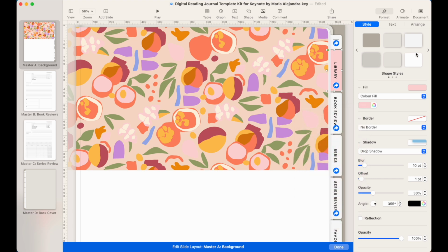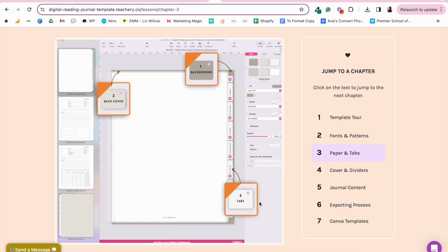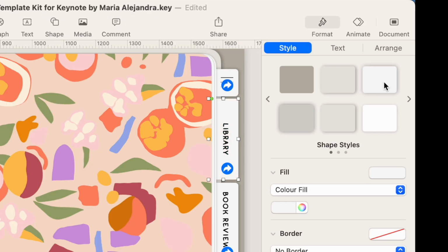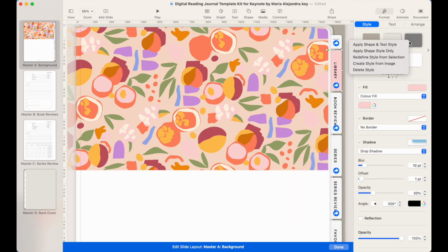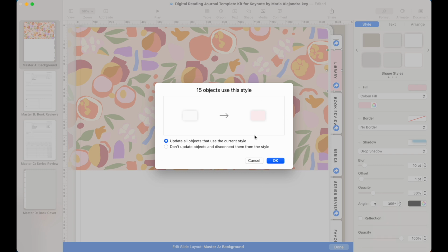So what you need to do, here where it's got style, is reference back to the template kit. Inside of the actual hub where all the videos and the template are, you're going to see where this is located. I believe it's this one here. So let's go to color fill again, eyedropper tool, select that color again. And then you right click on that box and go to redefine style from selection, and that will change all of the tabs within our design.